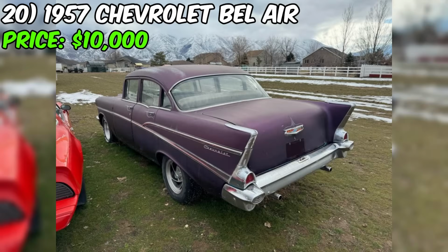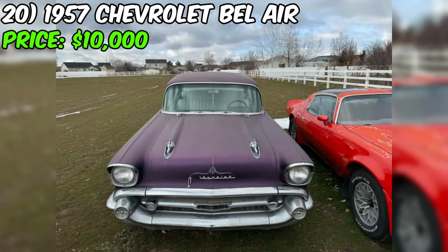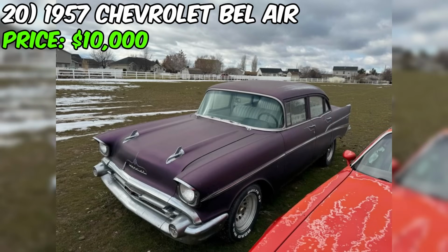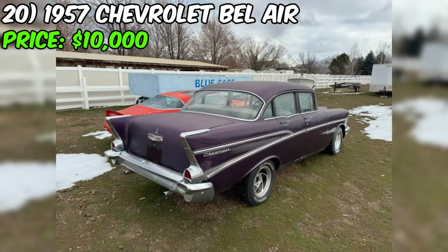20. Introducing the 1957 Chevrolet Bel Air, currently up for grabs at $10,000 on Facebook Marketplace. Let's give you the lowdown on this classic beauty. According to the seller, this 57 Bel Air is a 4-door model featuring an interior that's in fantastic condition. However, honesty is key, and the seller openly discloses that the car has its fair share of quirks. The rear end took a hit in the past, resulting in some modifications, notably oversized wheels at the rear. The brakes are currently non-functional, preventing a traditional test drive.